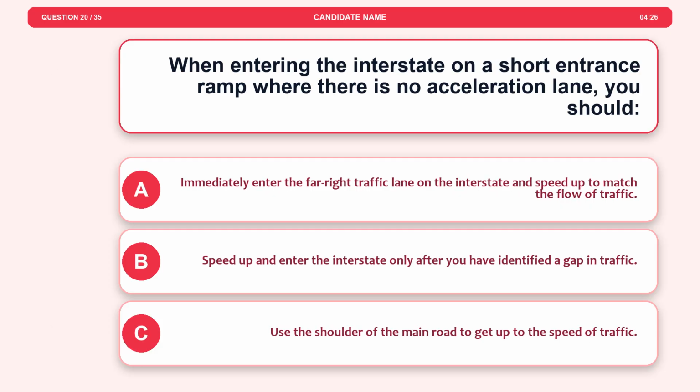Question 20. When entering the interstate on the short entrance ramp where there is no acceleration lane, you should Option A. Immediately enter the far right traffic lane on the interstate and speed up to match the flow of traffic. Option B. Speed up and enter the interstate only after you have identified a gap in traffic. Option C. Use the shoulder of the main road to get up to the speed of traffic.